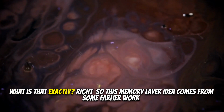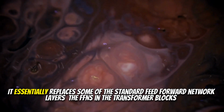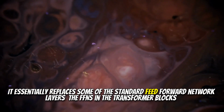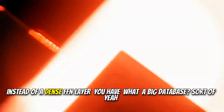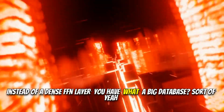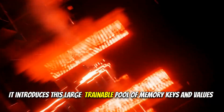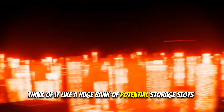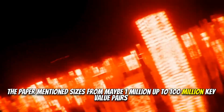What is that exactly? Right. So this memory layer idea comes from some earlier work. It essentially replaces some of the standard feed-forward network layers, the FFNs, in the transformer blocks. Instead of a dense FFN layer, you have what? A big database? Sort of, yeah. It introduces this large trainable pool of memory keys and values. Think of it like a huge bank of potential storage slots. The paper mentions sizes from maybe 1 million up to 100 million key value pairs.